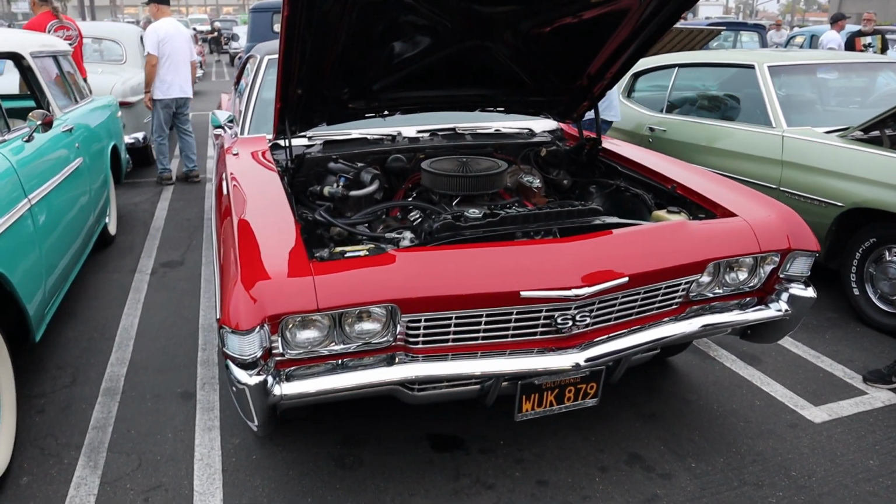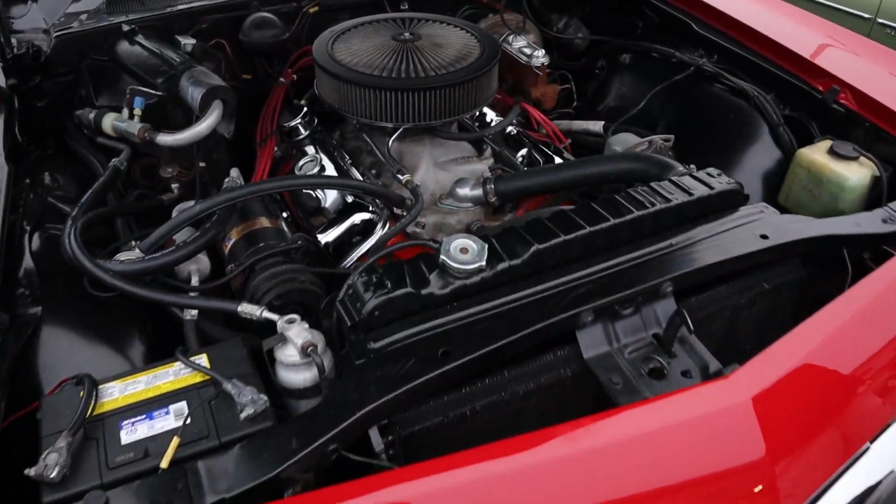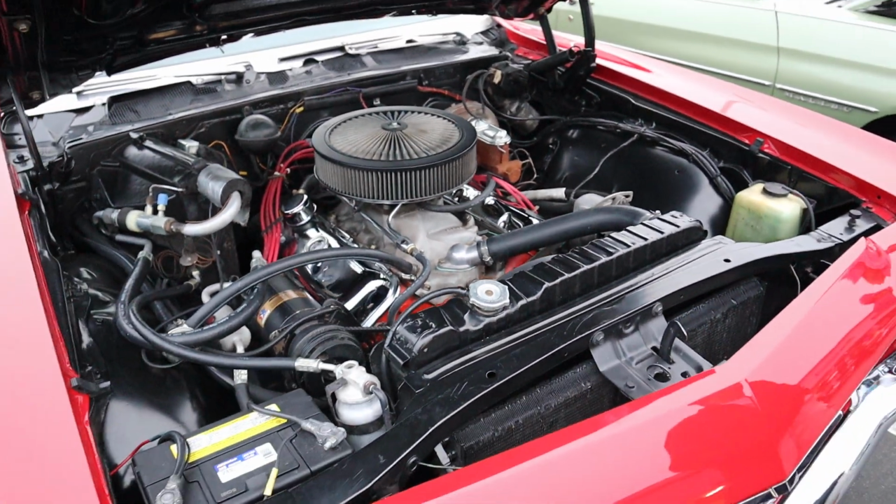A '67, you said? Yeah, '67. Wow. Really? It's a great looking car.